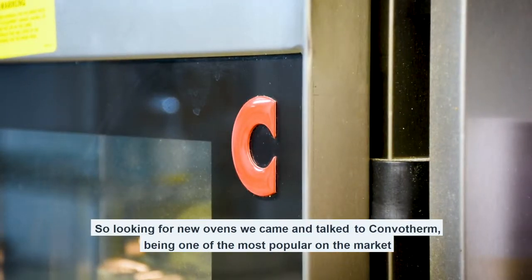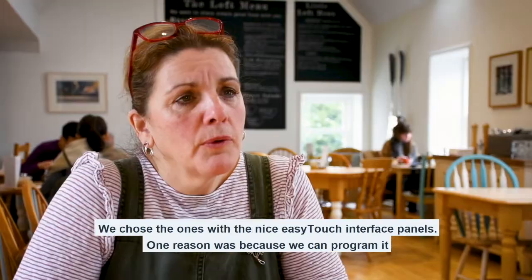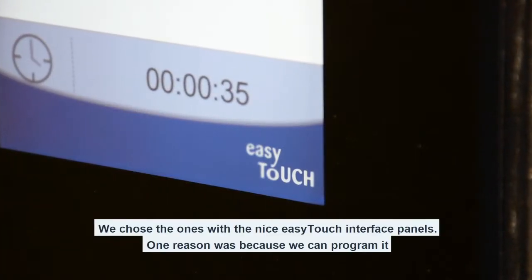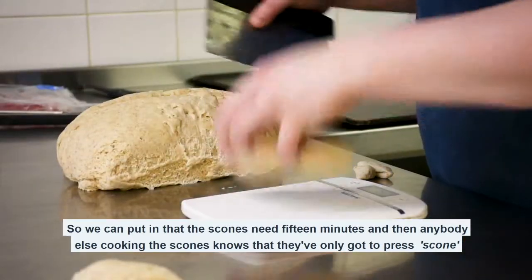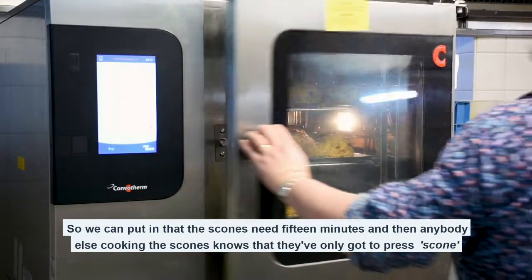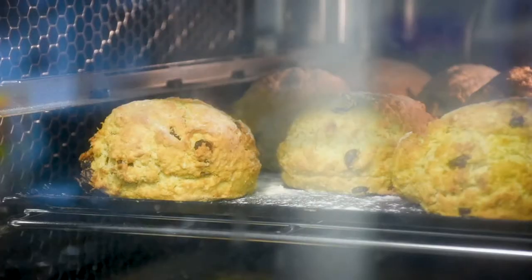So looking for new ovens, we came and talked to Convotherm, being one of the most popular on the market. We chose the ones with the nice easyTouch interface panels. One reason was because we can program it. So we can put in that the scones need 15 minutes, and then anybody else cooking the scones knows that they've only got to press scone. They are straightforward, so it's not difficult to teach somebody how to switch it on and get it up to temperature.